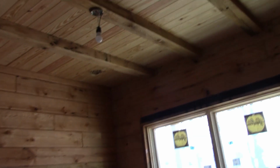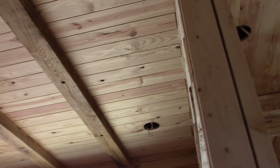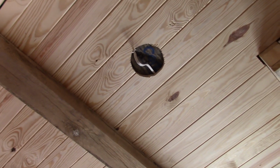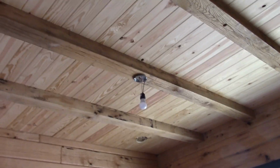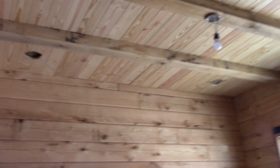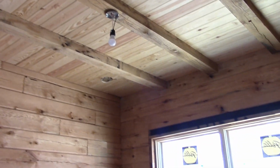And then this is the front room, which would probably be Paul's office. And you can see they got wiring through for lights in here. So we got a ceiling fan will be going in there. So we have a lot to do yet.